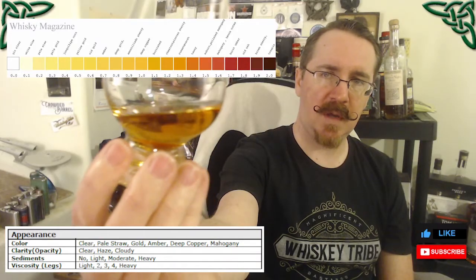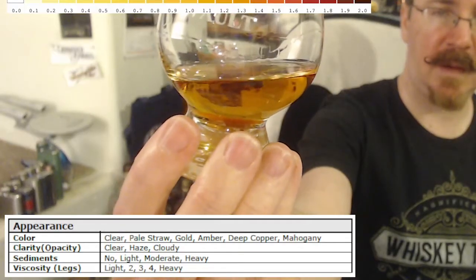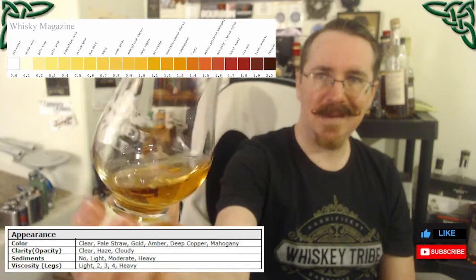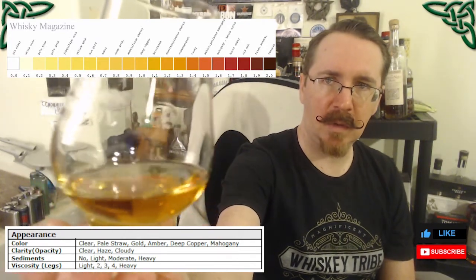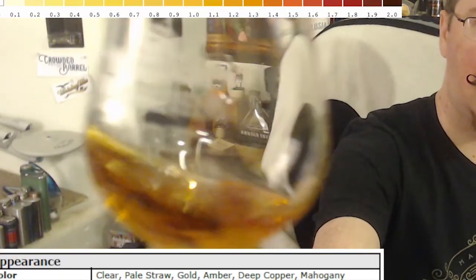We begin with the color. Look at this. This is golden almost. The appearance is gold. Clarity is clear, certainly. I do not see any sediments. The viscosity, let's see if we can show it on the camera. I'll say 3.